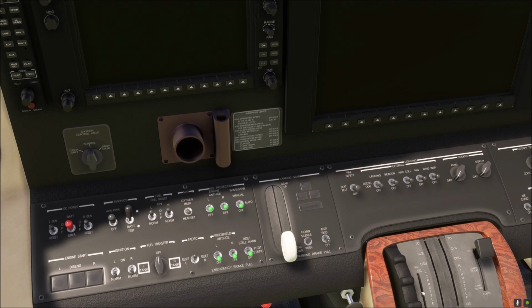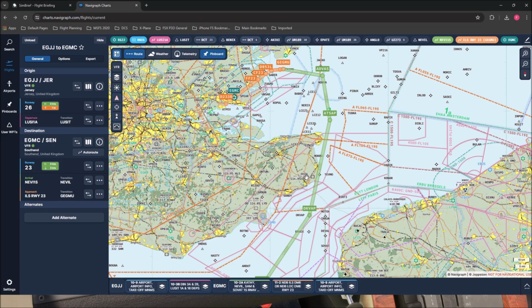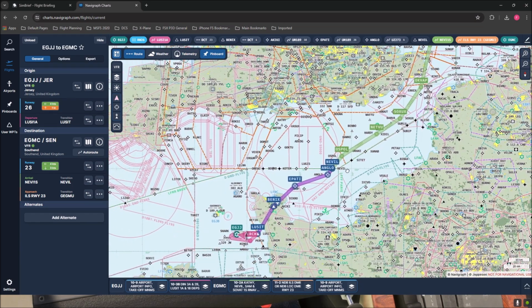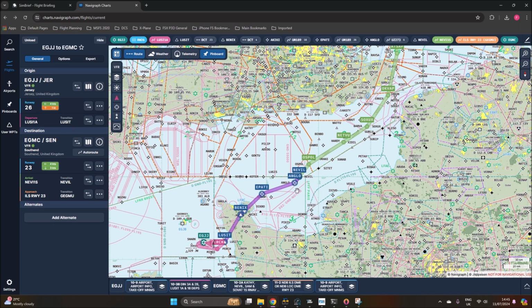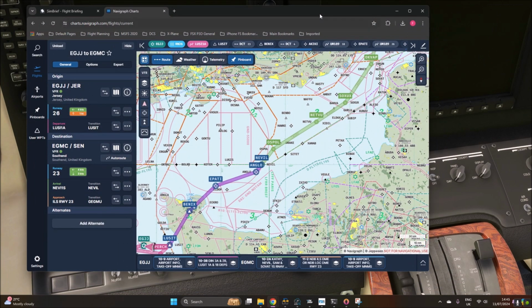So let's look at the route. We'll go to Navigraph charts, and we're going to enter the route not through the Garmin 1000. We're going to use the GTN 750 to do that. And so we've got the departure. We'll see what ATC give us. So we'll have LUSIT, BENIX, EPARTY, ANGLO and NEVIL, and then we'll add the SID and the STARs. So I'm going to take this off the screen. I'll see it, you won't.